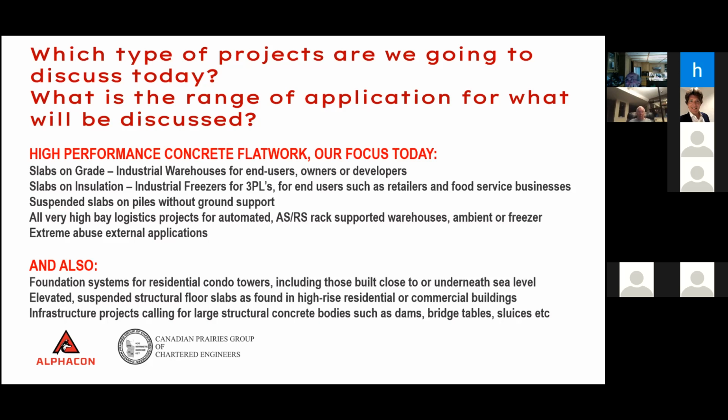But we can introduce already the future, because the future is already happening in Europe, and it will soon be here in Canada and the US. But what we'll discuss today can also be applied to foundation systems for residential condo towers, including, as is done widely in Europe these days, those built close to, and even underneath, the sea level. So what we'll discuss today, with very few modifications, can be used for elevated suspended structural floor slabs. You find those in every high-rise residential building, condo towers indeed.